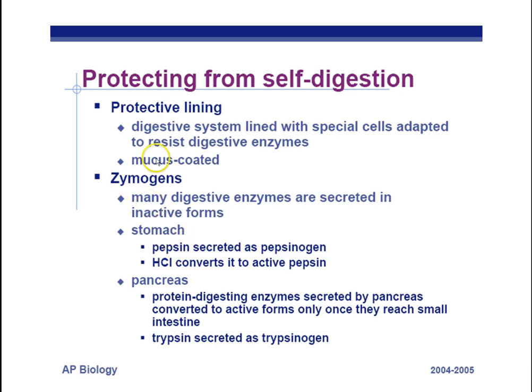Let's go and write this down. You do need to know what a zymogen is. The other zymogen that I do want you to know is produced by the pancreas. Protein digesting enzyme secreted by the pancreas converted to active forms only when they reach the small intestine. So trypsin gets released as trypsinogen, and this is going to be another enzyme that breaks down protein. Trypsinogen becomes trypsin when activated, and it's going to be activated a different way, not with acid.